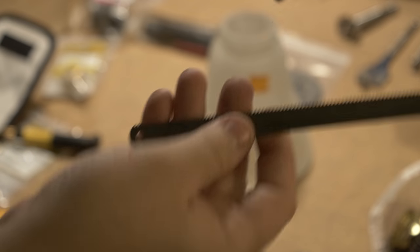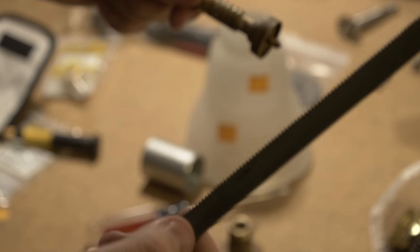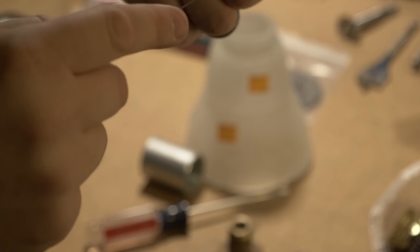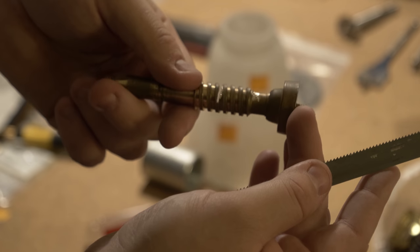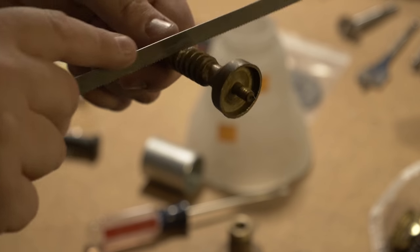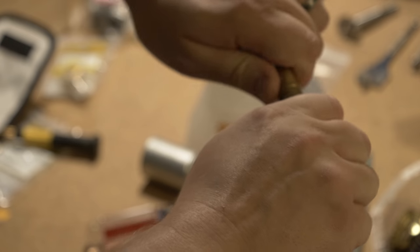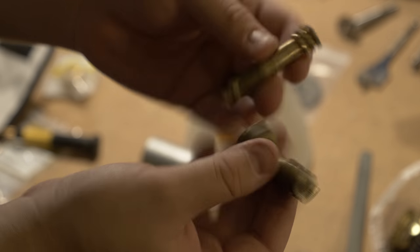And to be honest, I'm using this with my bare hands because I didn't feel like getting the actual saw body out. I just had the blade right here. But check it out, this is only after a couple minutes of sawing through this thing. I'm gonna try to break it. Oh yeah. That worked great.